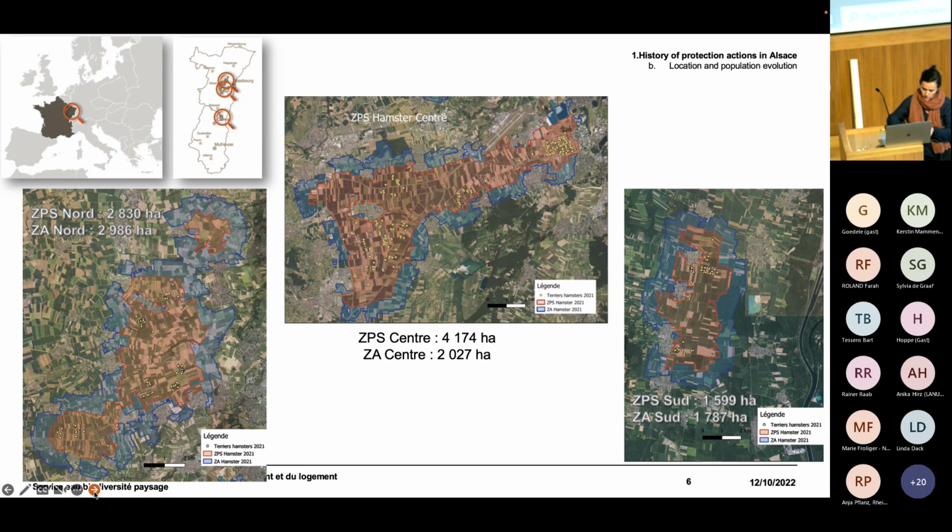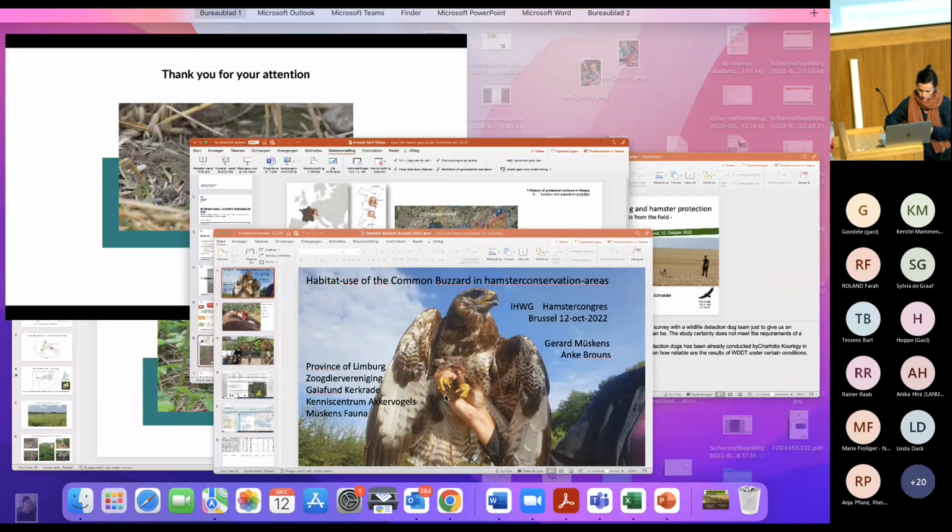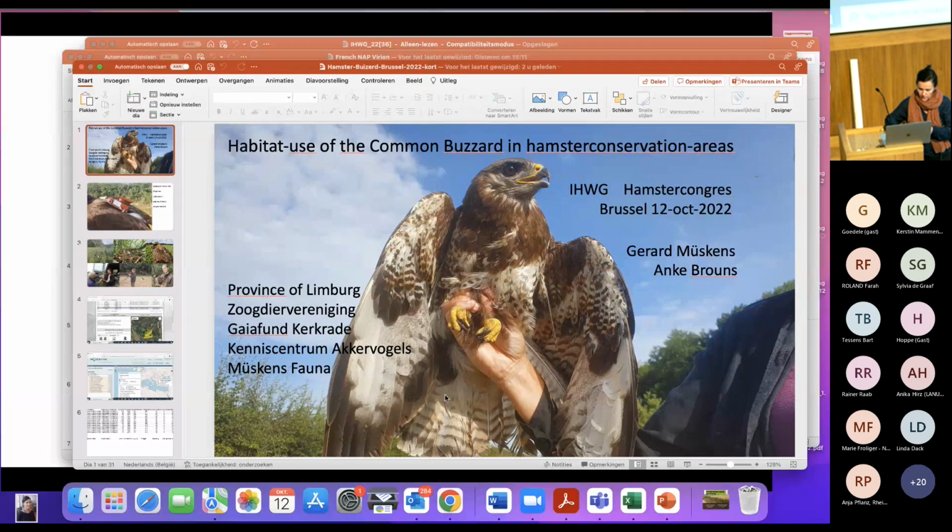Gerard is going to speak about the habitat use of common buzzards in relation to hamster conservation areas. Well, perhaps not exclusively linked to predation, I assume.